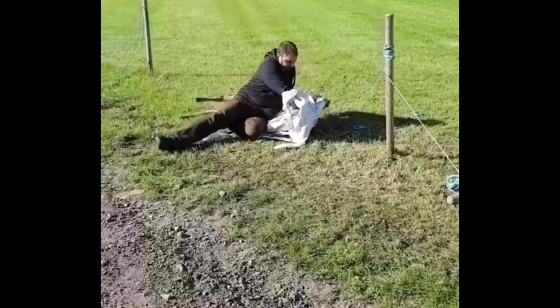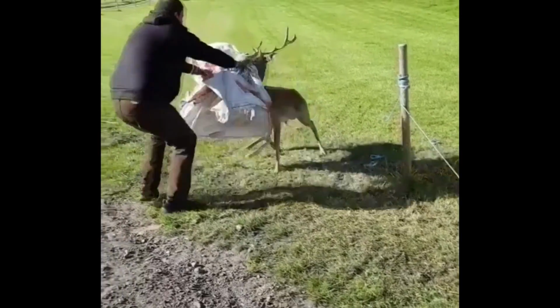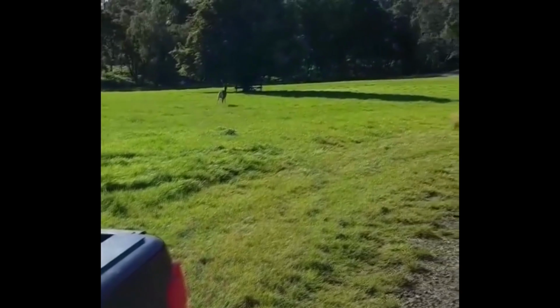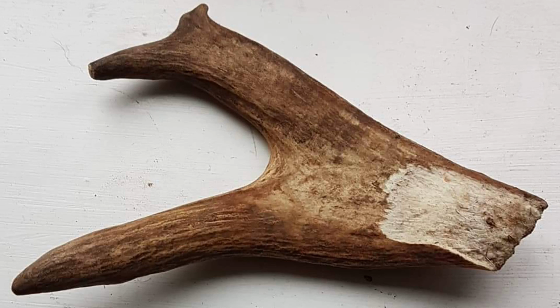What happens when a keen deer stalker spots a deer tangled up in a rope fence? Well, he gets stuck in. Friend of the show, Paul Hero Hodson, found the fallow buck with 20 metres of rope twisted round its antlers in countryside in Staffordshire. It had struggled for so long, it broke off part of an antler. Paul covered its head and disentangled it.